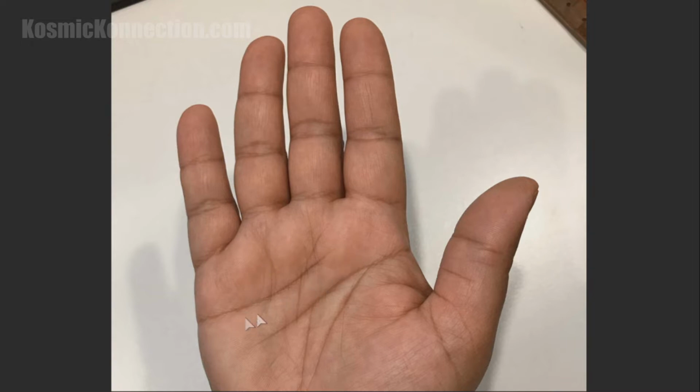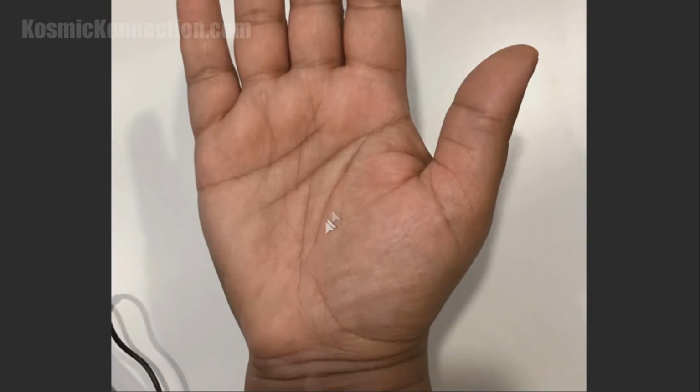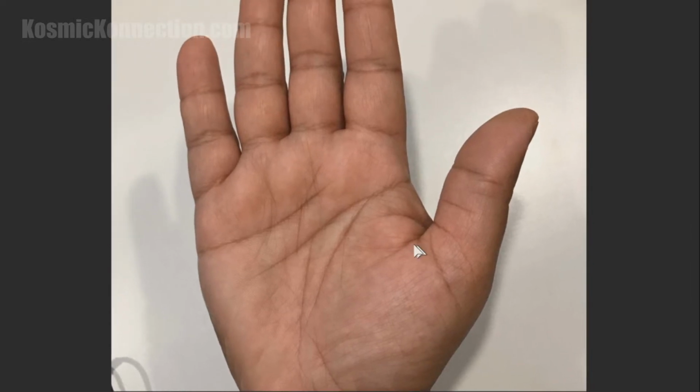Another important area is the base of the thumb, that little fat pad. It's the Mount of Venus, the goddess of love. This will reflect your sexual libido. It also shows how well you're hydrated. You want to see a little fat pad there. If it's so tight you can hardly pinch or pick up the skin, you look to be slightly dehydrated. You can go online and see how much water you need for your height and weight.